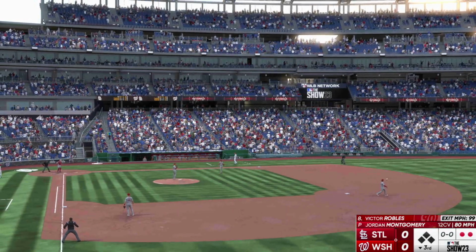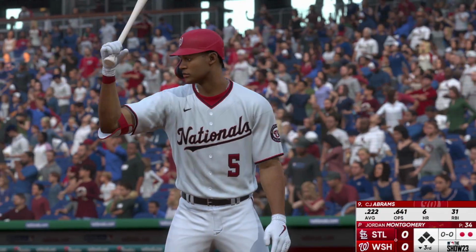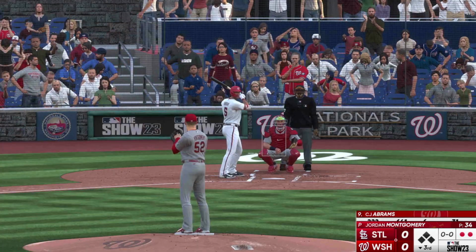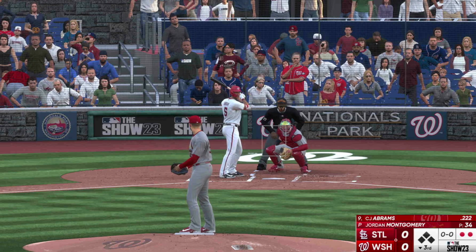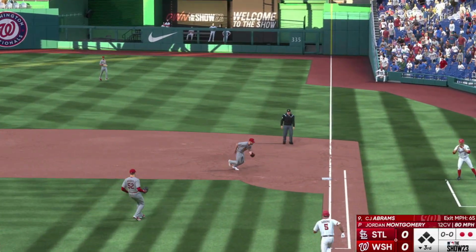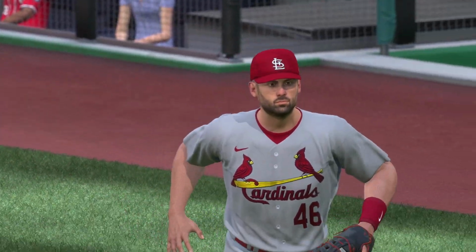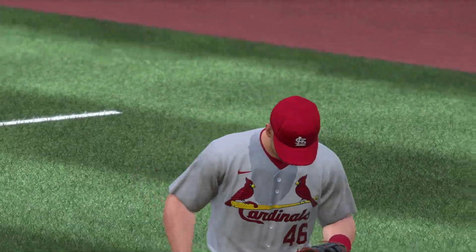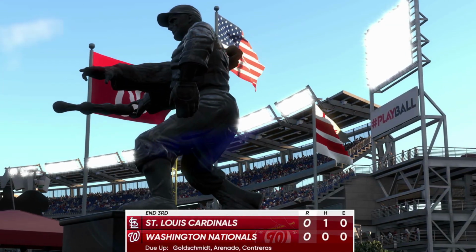Batting ninth, the shortstop, C.J. Abrams to hit. On the ground to first, Goldie. He takes it himself to the bag, and that'll do it. 3 up, 3 down for Washington, and we are still scoreless.